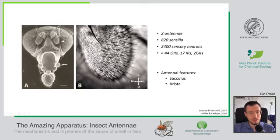So, as I already mentioned, these insects have two antennae, and especially with regard to Drosophila melanogaster, our most studied model organism, we find that between the two antennae, it has about 820 sensilla, which are these little hairs. And within these sensilla, we actually have innervating neurons, which are doing all the actual transduction process from the outside to the inside. These 820 sensilla house about 2,400 of them. And within these, we actually have the repertoire of receptors being expressed inside these little hairs.